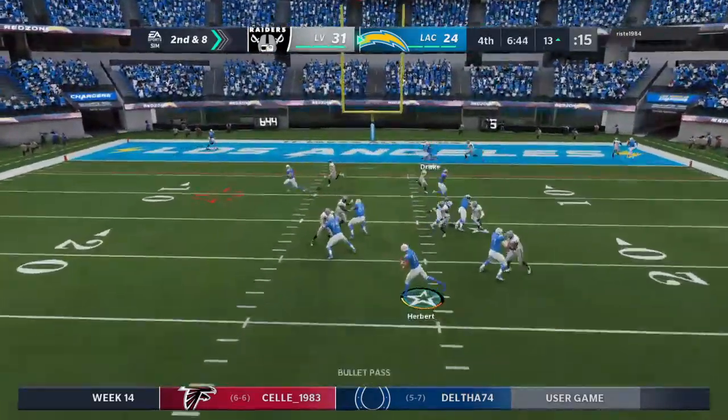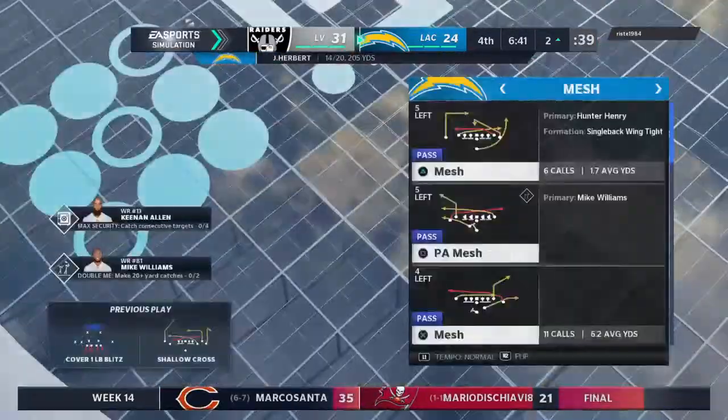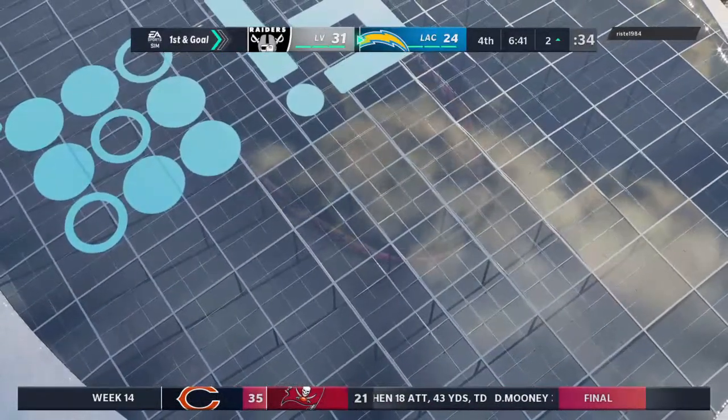They'll try the air now with Herbert. Henry's got it out on the left side. And all the way to the 2-yard line there before crossing over out of bounds. That his first catch so far. They've held him under wraps, but he's got a first down there.